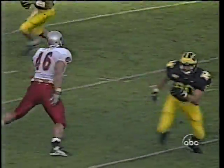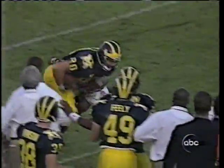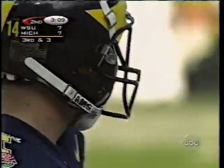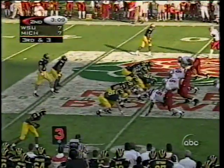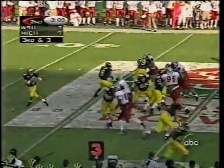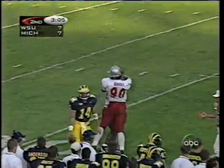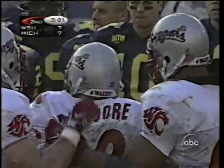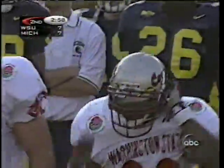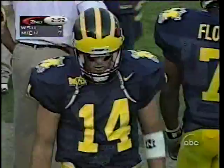Truman's caught a lot of these passes this year. It's just almost touching the midfield stripe, and it's 3rd down and 3. This is an area where the Cougars like to blitz. Here they come. And he got it. Brandon Moore came right up the middle. He's a senior from Carson, California. Nobody touches him. 15 yards on the shot.